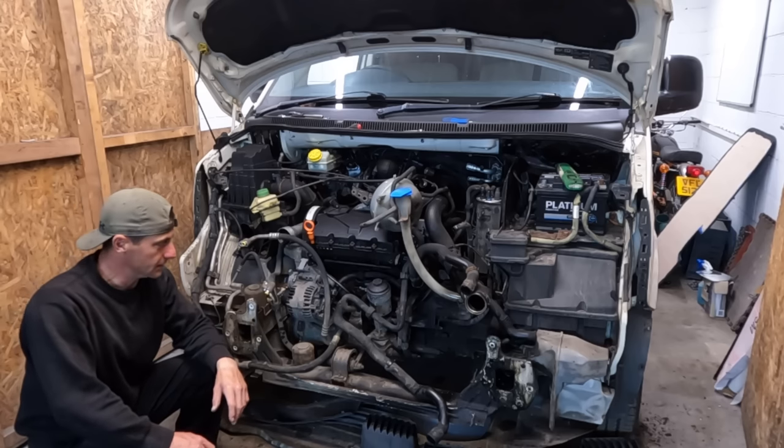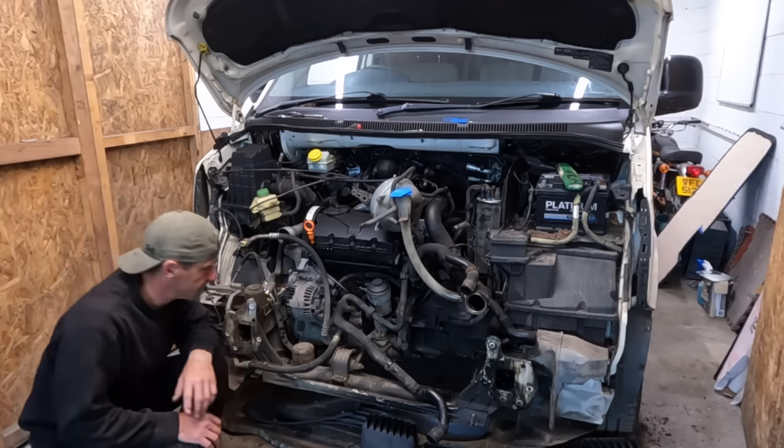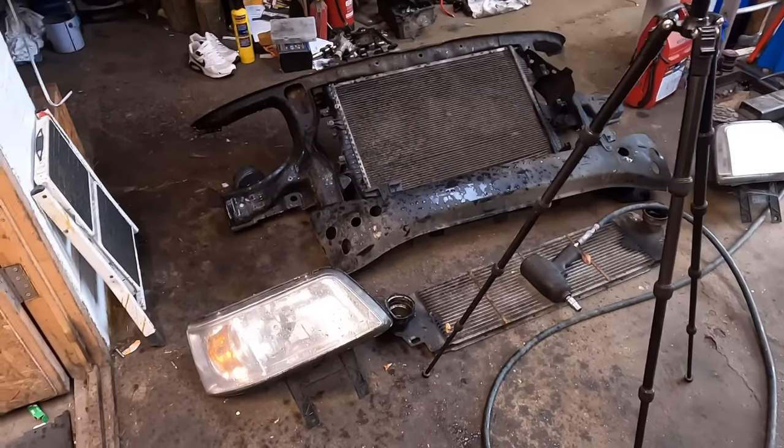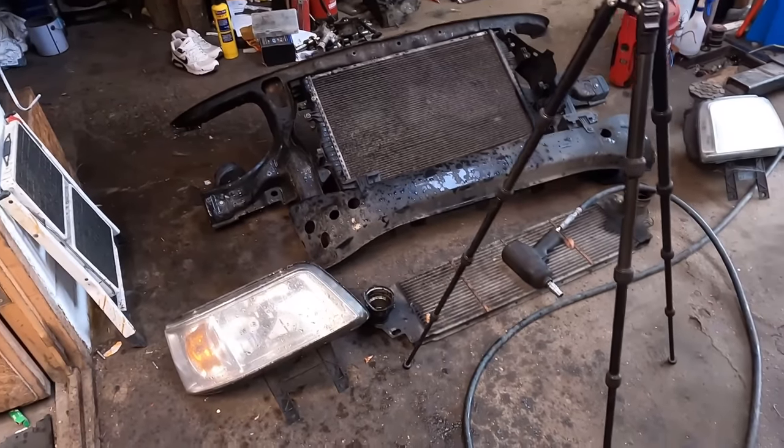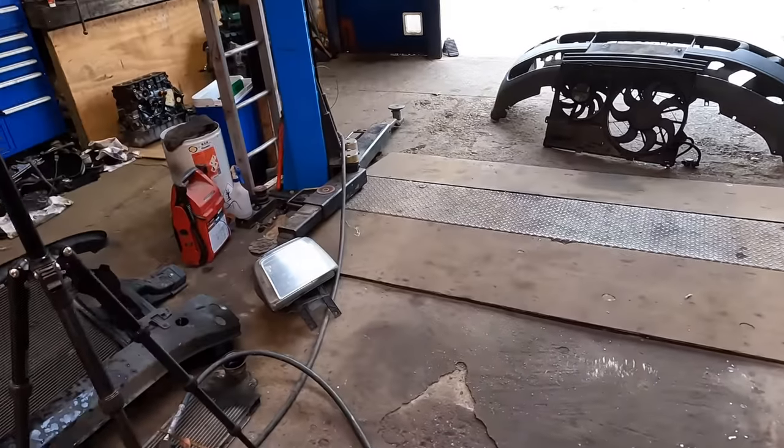It is raining now, but it's not cold. Let's have a butcher's at the stuff. We have a collection of bits. Front panel, radiator, lower crash bar, intercooler, headlights, front bumper, rad fans.